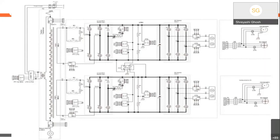The three phase output, sir, how many volts will it be? From zero to how many volts? Zero to 1400 volts, sir. Line to line, maximum. Okay, sir. Thanks. Yes, sir. Okay.